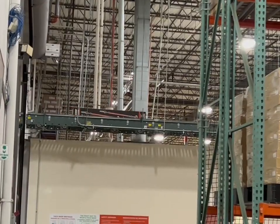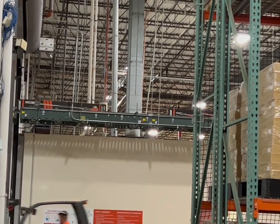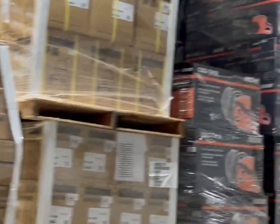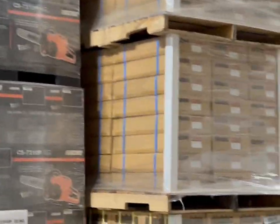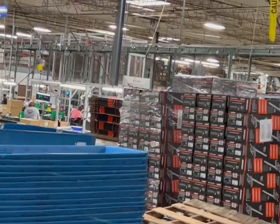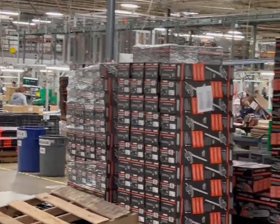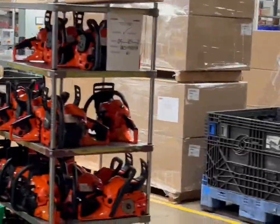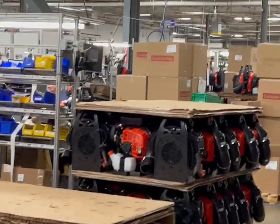It helps us fill that gap where we're trying to ramp up production. So it's a huge big win. And when landscapers come back, our productivity goes up. Check this out.